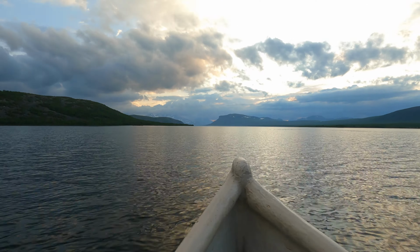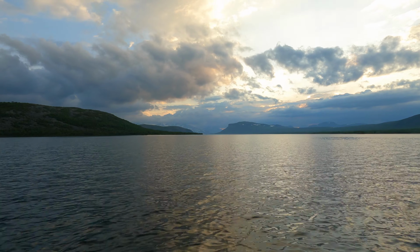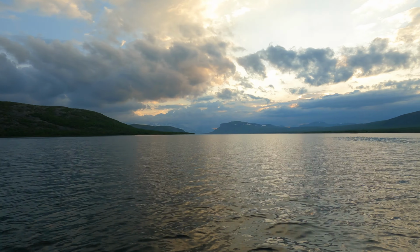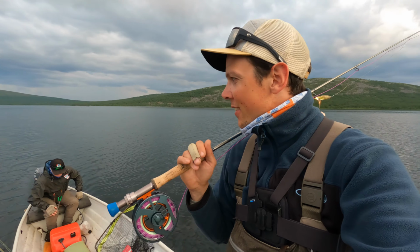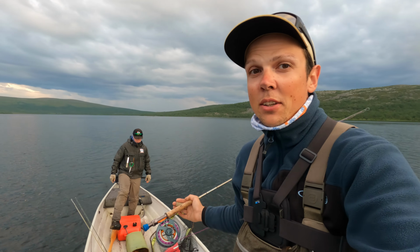It's already quite warm, but this is the last day with warm temperature. I think it will mean that a lot of fish will be active and eating today, making the most out of the nice weather. I have Daniel with me. We're gonna target pike and just figure out. We haven't fished pike at all this season, so we'll see what they're up to.